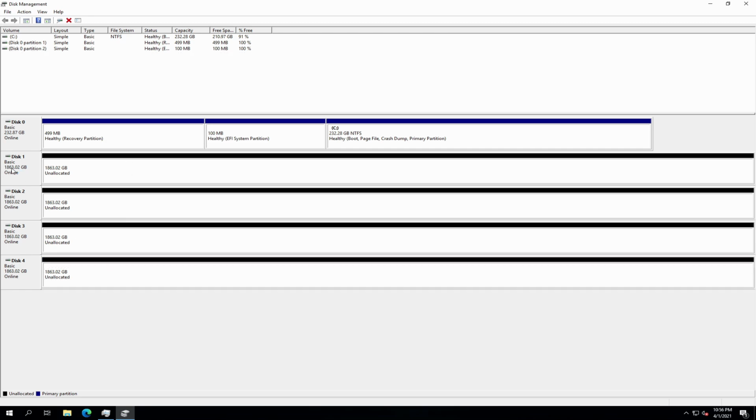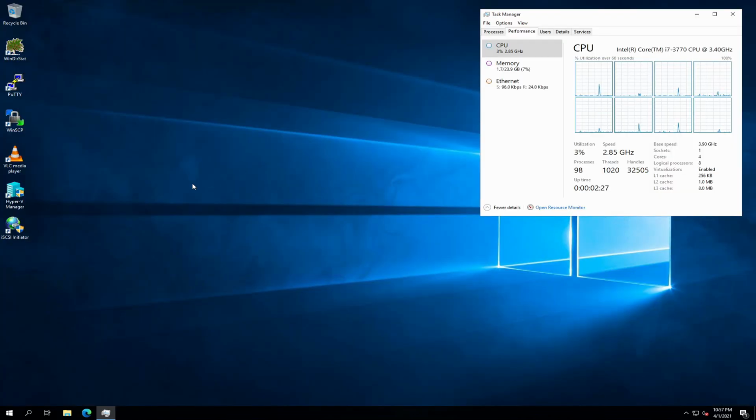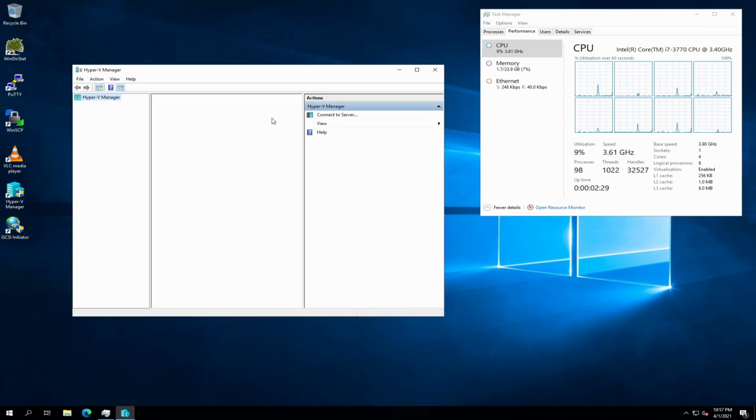So now that I have all 4 volumes deleted, I'll just right click and take these drives offline. Okay, so we get the drives offline. So now I'm done with Disk Manager. Now I'm going to go into Hyper-V Manager.